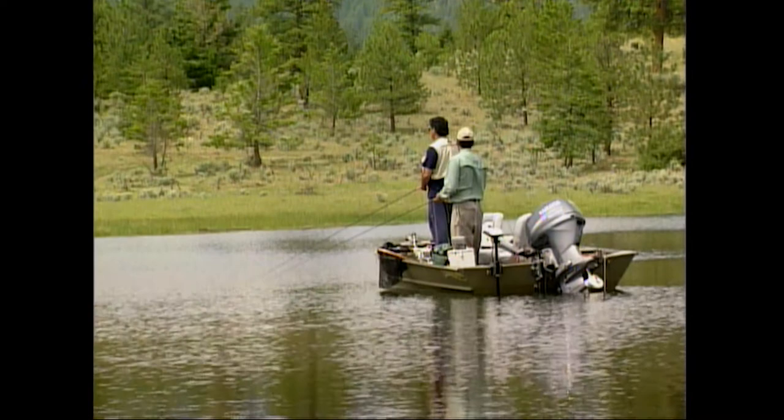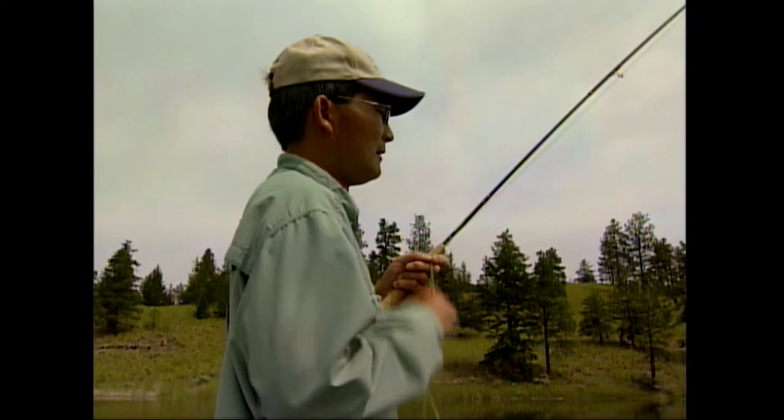Yeah, Brian. Hey. Give me another fish. Black and red. Funny thing is, it's been about a half an hour. It started off so good, and then they quit jumping. So we had to change up.